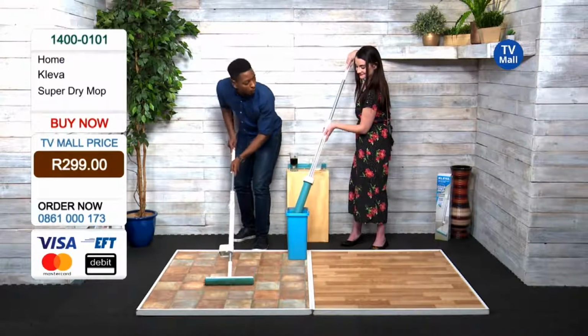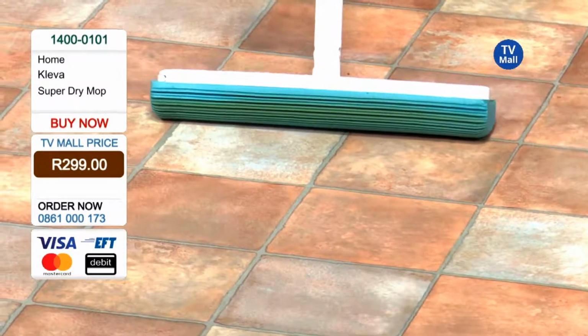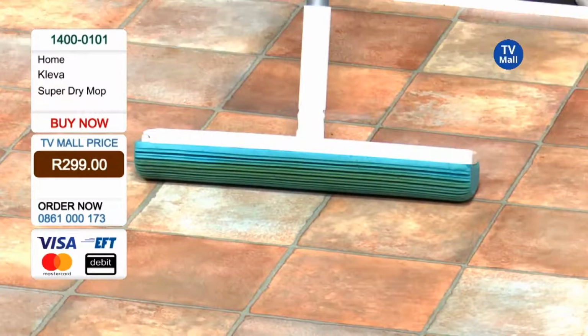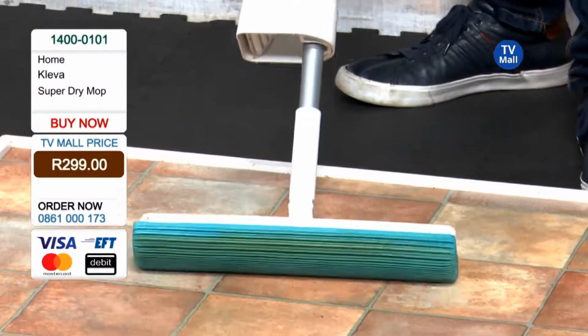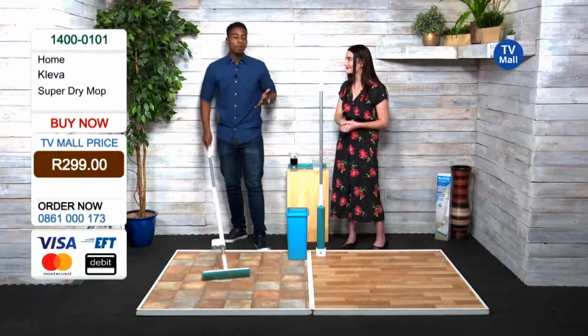Super convenient, super absorbent, and again, that squeeze and release chamber. I love it. I can see you having fun with that, enjoying this, aren't you? You know, it makes cleaning quite fun. Absolutely, and that's how it's supposed to be. You're not supposed to stress about cleaning. It's supposed to be a nice, easy process, simple, convenient.